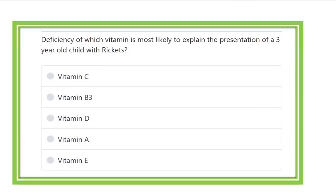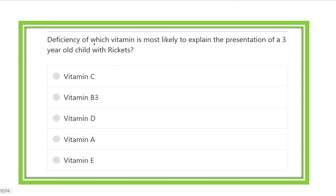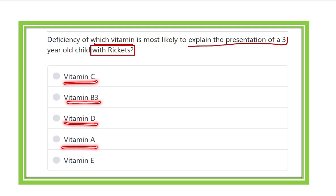Deficiency of which vitamin is most likely to explain the presentation of a 3-year-old child with rickets? That means which vitamin is responsible for rickets in children. Here the options are vitamin C, vitamin B3, vitamin D, vitamin A, vitamin E.